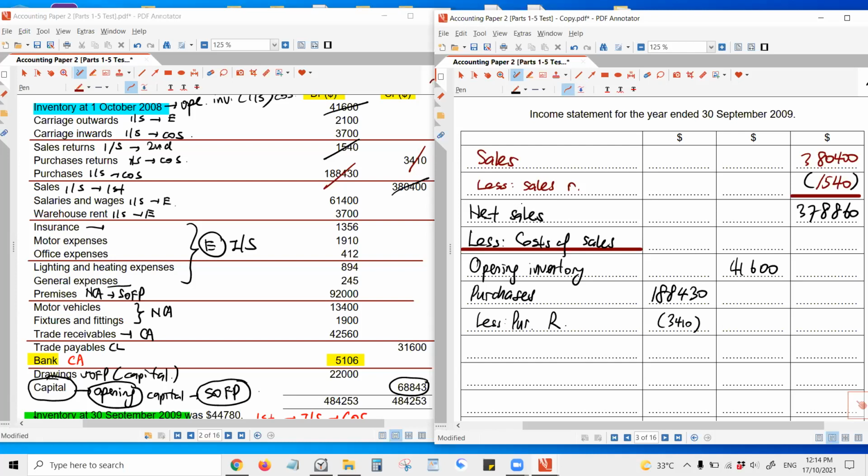See if there's carriage inward. Something many students miss is also to include the carriage inward here. They don't remember that they have to put it here. So 370 should be here. Carriage inward. Okay, now I can do the calculation for these three numbers and put on the right.